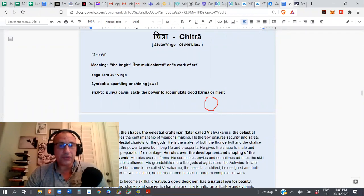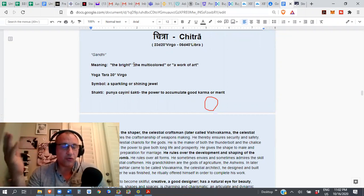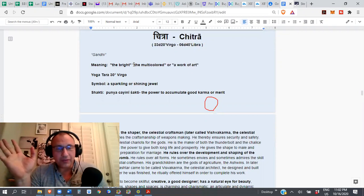A Chitra person, again, you can't have more than one Yogatara for this nakshatra because it defeats the purpose. It's like having two Yogataras for Jyeshta or for Rohini. No, Rohini is special, so there can only be one. Jyeshta is the top, the king. There can be only one, the eldest, by definition, the best. And so Chitra, likewise, is the only one.